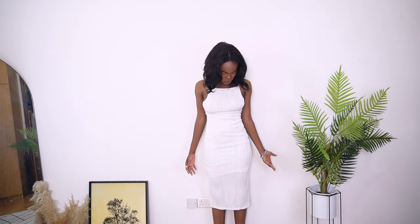I think I can definitely wear this to a naming ceremony as well. But what do you guys think? Love it, okay? I can't even wear this to church, to be honest.